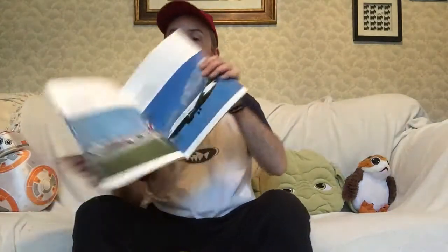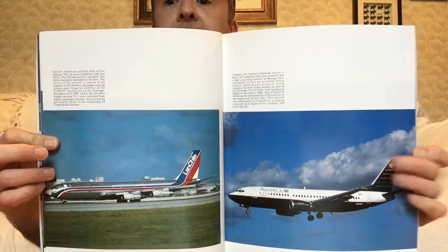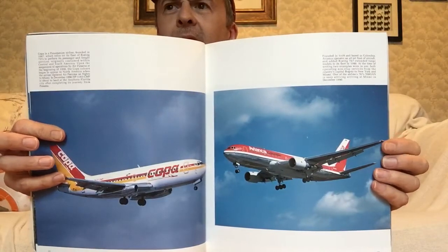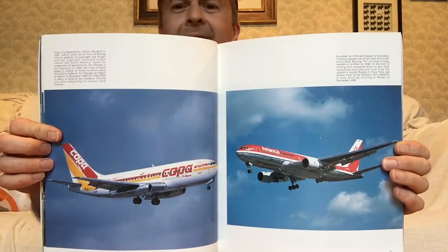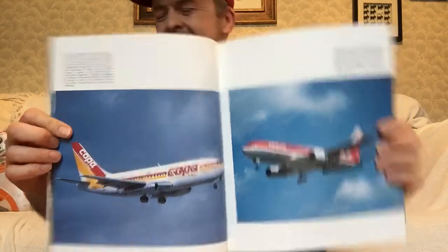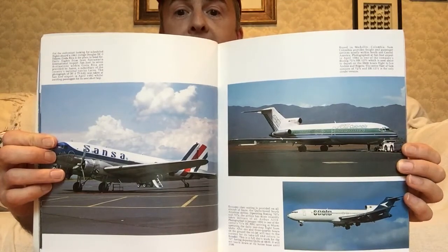Land Chile Cargo 707 and an Aviateca 737. Quite a nice livery. Copa and Avianca. There's Copa. Avianca. Are they still flying? Or are they like LAN or something, or part of LAN? I think there might still be. Or is it LAN Avianca? With all the mergers in South American airlines in the last few years, it's very confusing. So there is Sansa DC-3. I think this is a SAM Colombia 727. What's that one? SATA.